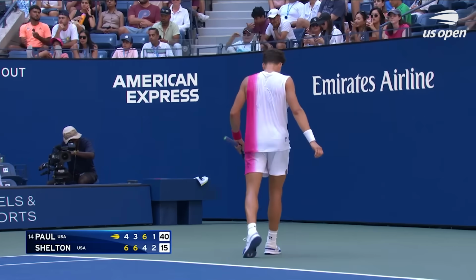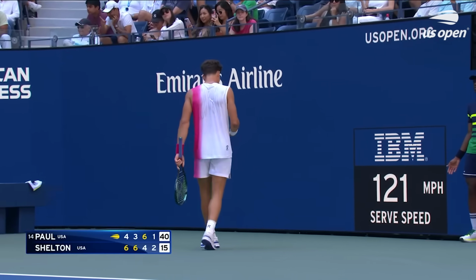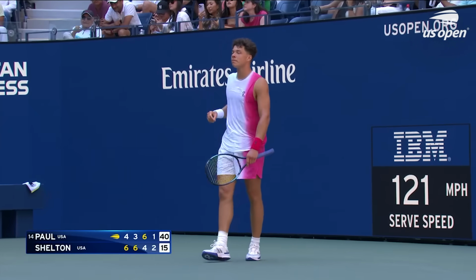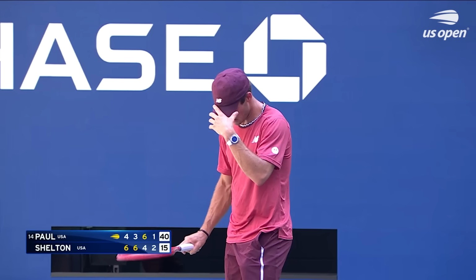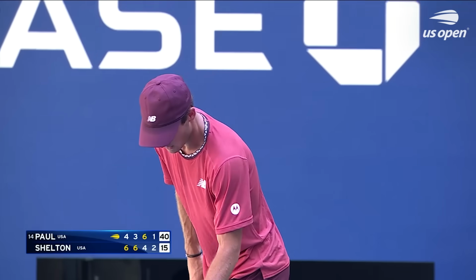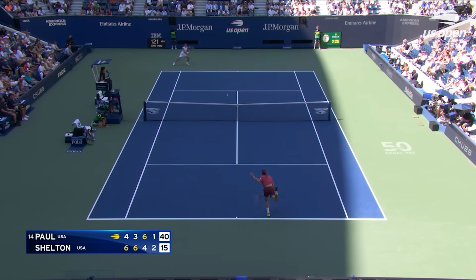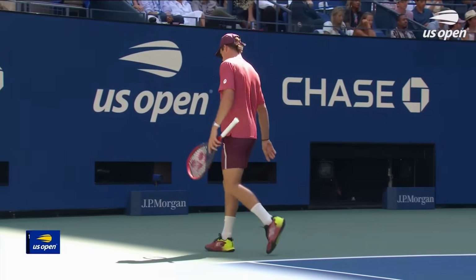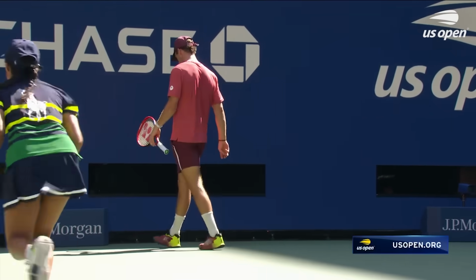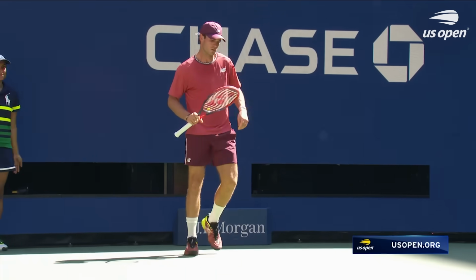Boy, that is a wild miss. 40-15. Coaches will always say when the pressure's on like this, you know, aim for big targets. And I'm not sure where Shelton likes aiming. He still likes to go for the lines. He does what he does. That's not a big target. Another game on the board there with that hold, and I think, Leaf, to further that point, I just feel like he's a player that trusts his instincts.